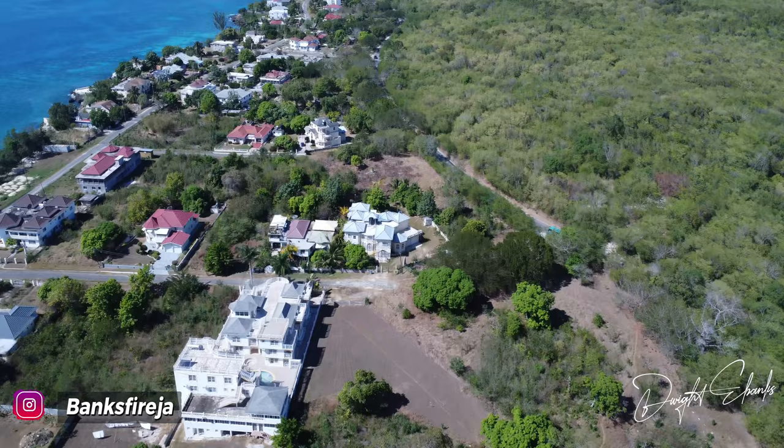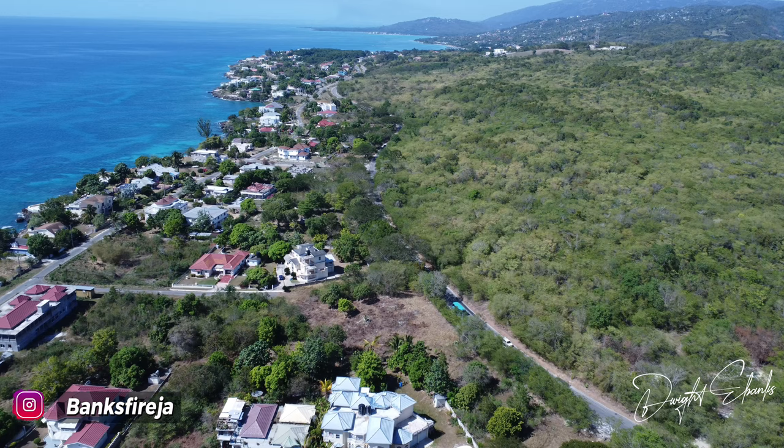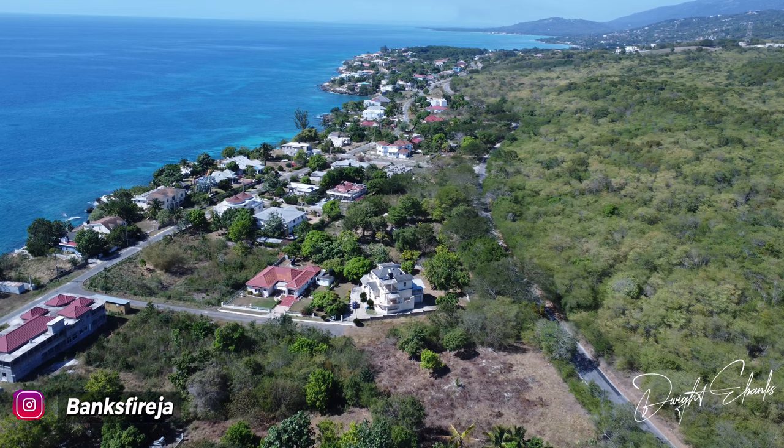Now this is the type of place where you want to build your dream home. This is the type of place where you might want to take your luxury vacation at an Airbnb, at a villa, or if you just want to go to a guest house.